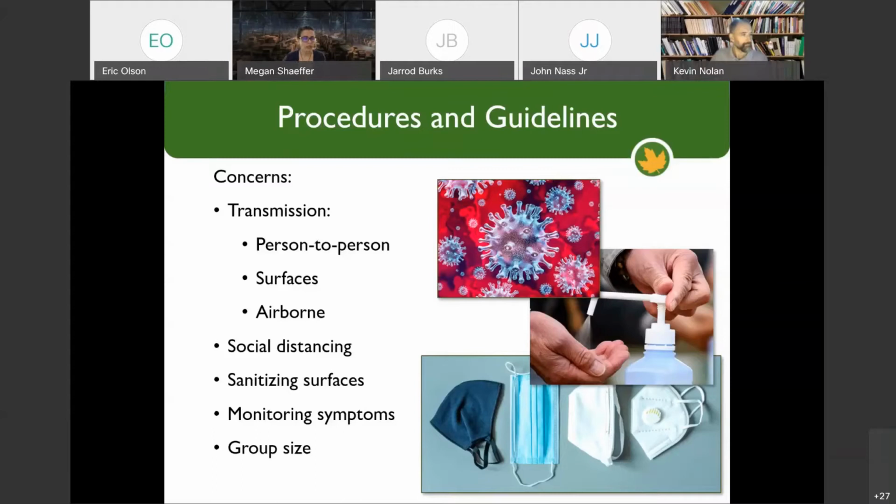And we also had to think really hard, and this was probably one of the biggest issues, about group size, because it had to be limited at the time, and really still, we had to keep it to under 10 people on the site.